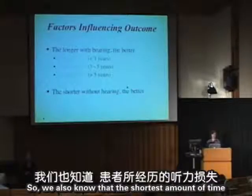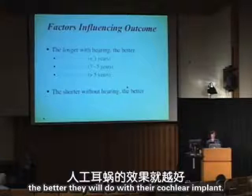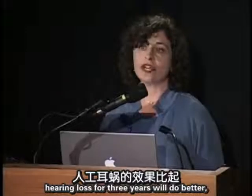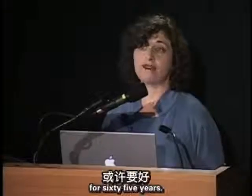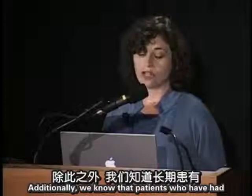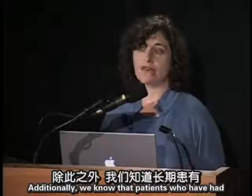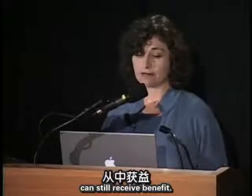So we also know that the shorter the amount of time a patient has experienced hearing loss or deafness, the better they will do with their cochlear implant. So somebody who has had significant, profound hearing loss for 3 years will do better perhaps than somebody who has had hearing loss for 65 years. Additionally, we know that patients who have had significant hearing loss for long periods of time can still receive benefit.